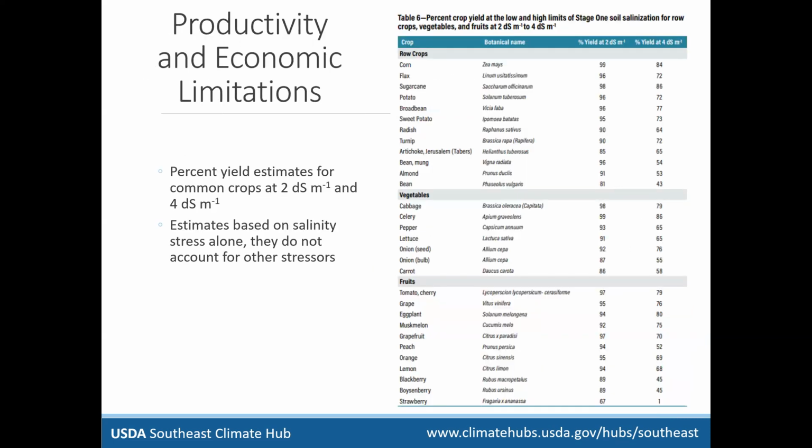In stage 1, the conductivity or soil salinity ranges from 2 to 4 decisiemens per meter. We have included a table of common crops and their estimated percent yield due to these salinity levels. It is important to note that these calculations for percent yield take into account the impact of salinity stress alone and may not be representative of a crop under stress from multiple sources.